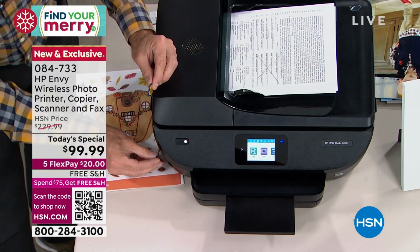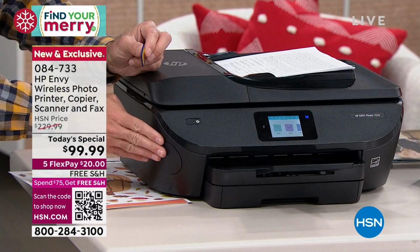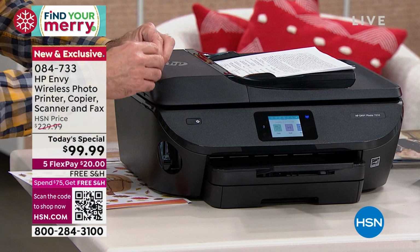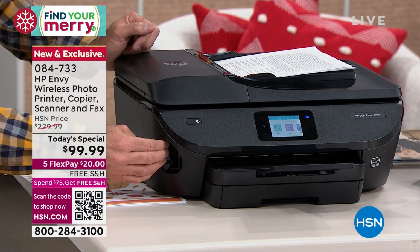I've never had one of those in my shows. We haven't done a printer this nice for a very long time, and when we do, they're 200 bucks, quite frankly. So I'm so excited that we have one as today's special. Not as many as we'd like, but we do have some.